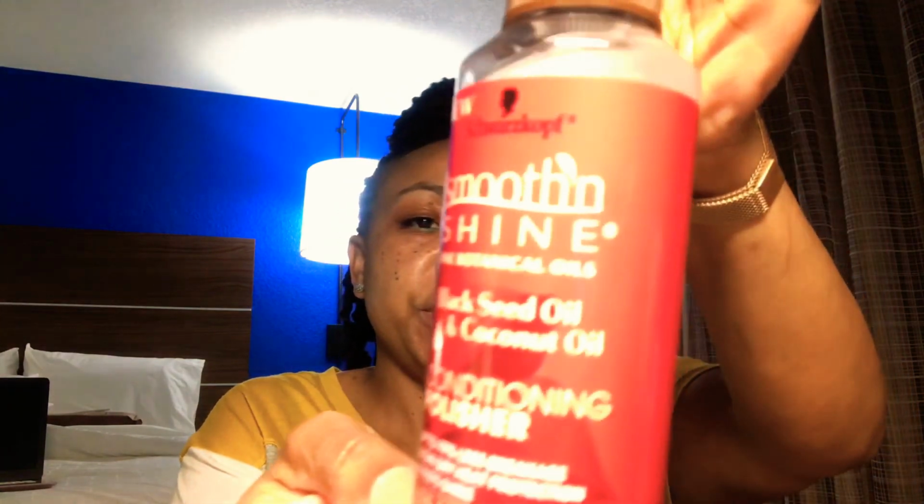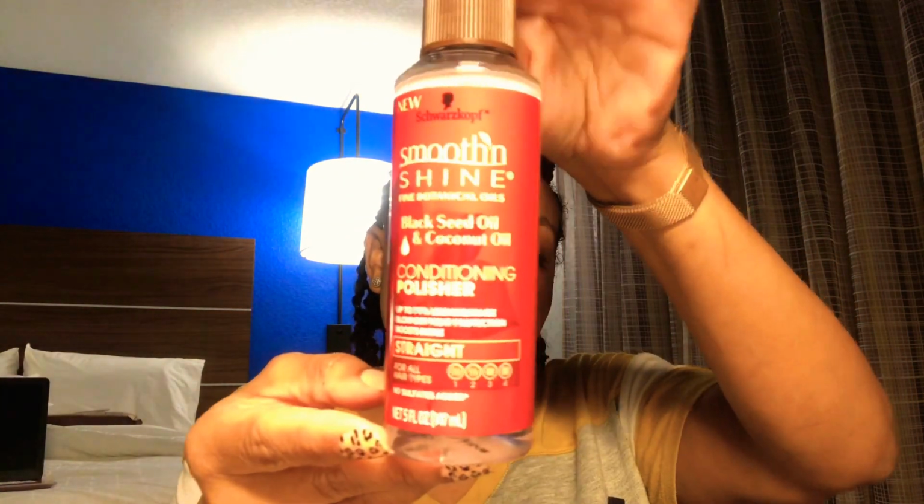Great deal. I got this Smooth Shine Black Sea Oil and Coconut Oil Conditioning Polisher. And this conditioning polisher's original price is $4.29. I got it for $1.07.